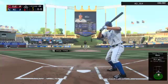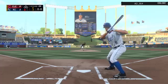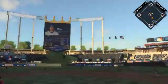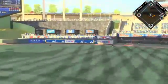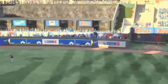Digging in now, Brett Gardner. He'll try to follow up the double in his last at-bat with another big hit right here. Hit high and deep to straightaway right field. Back goes Bruce to the track. He's got it. A nice play there. 2 away.